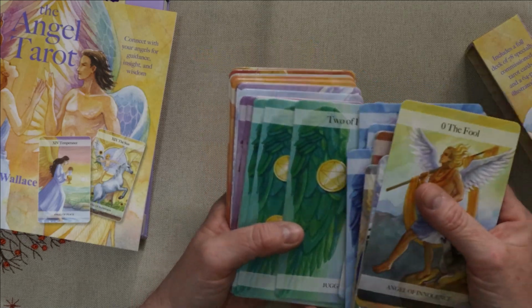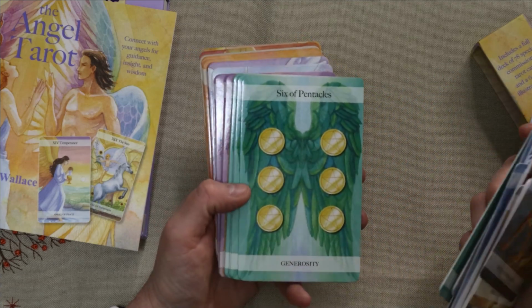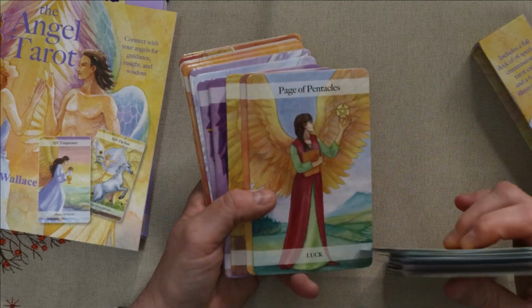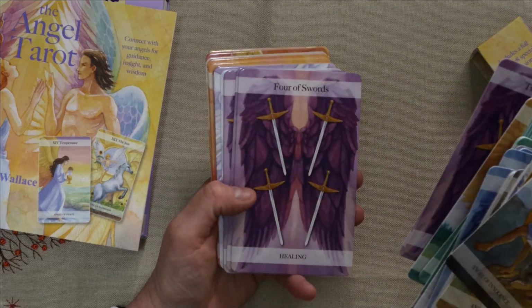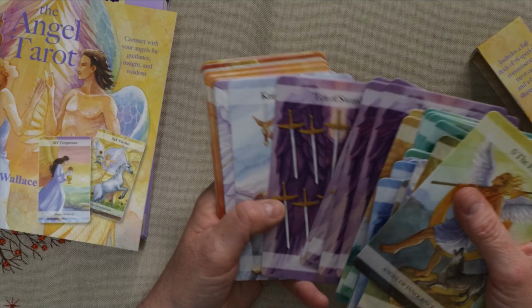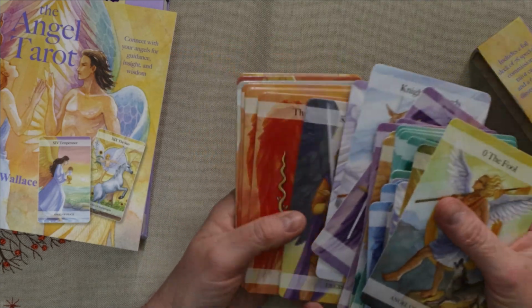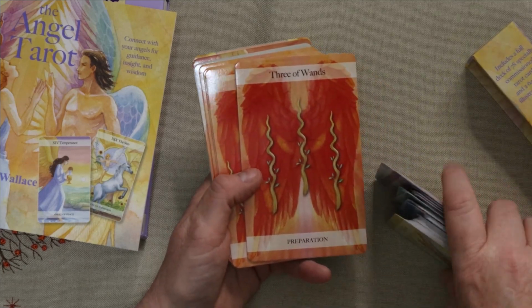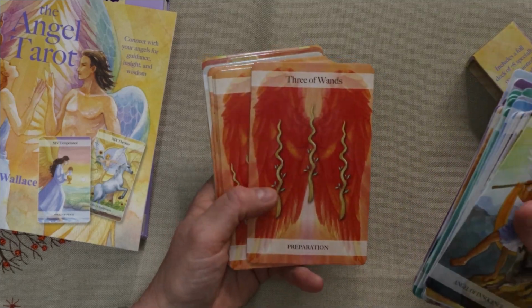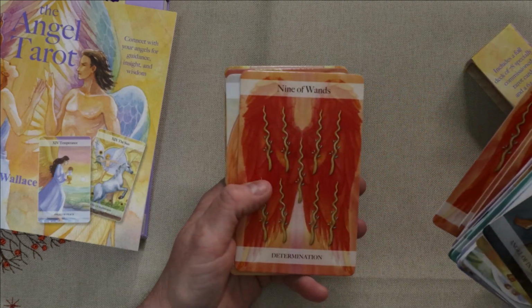Two of Pentacles, Juggling. The Four of Pentacles, Control. Six of Pentacles, Generosity. And then we have the Two of Swords, Uncertainty. The Four of Swords, Healing. And we have the Ten of Swords, which is Endings. So it's a really beautiful deck. I love the way it has the angel wings behind each of the minor arcana cards. The Three of Wands, Preparation. Six of Wands, Recognition. And the Nine of Wands, Determination.